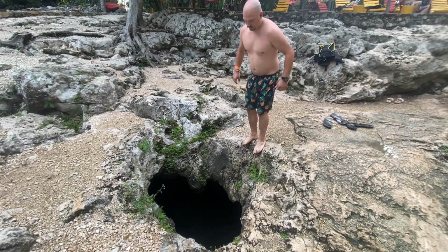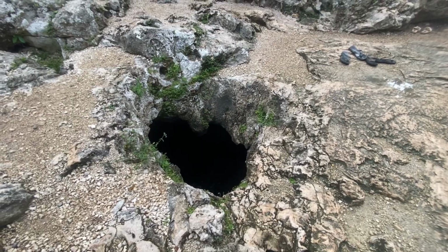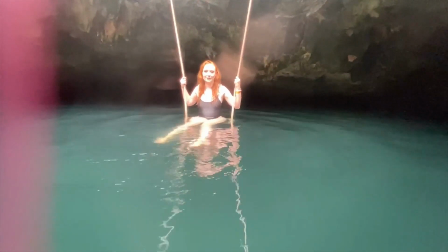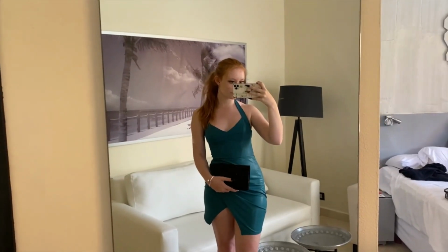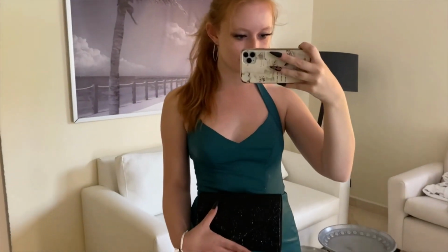There's no lifeguards or anything. You can rent life jackets, and I am not a swimmer, but I really wanted to get a photo without one. So once you get into the cave, it is like deep and very dark, and this entire cave was filled with nothing but bats. So it was a little scary, if you want me to be totally honest.